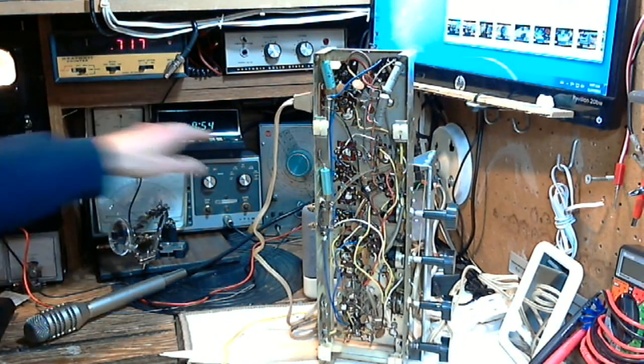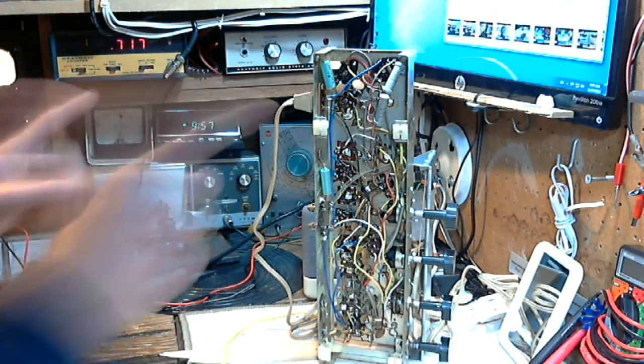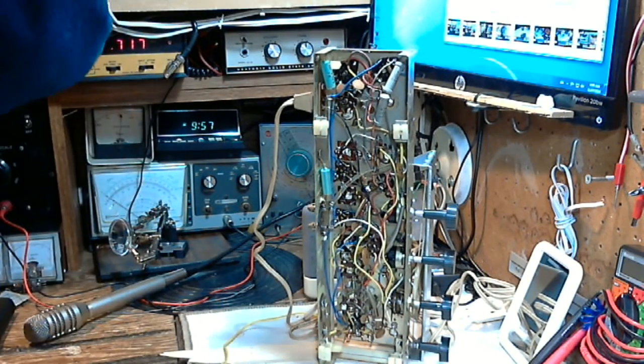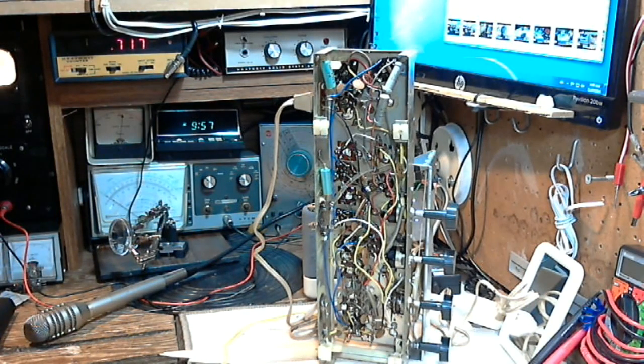Okay, so let's rotate that plug before we do another big mistake. Big mistake. Big is the operative word there. That was a big mistake.